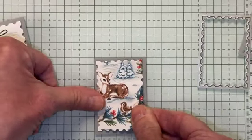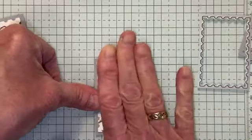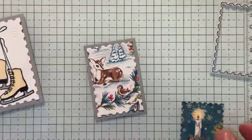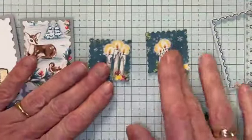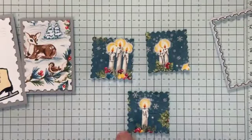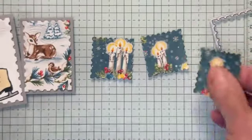And I'm going to do the same thing. I'm just layering them on smoky slate. These are just some examples. Even with just those 2 inches, look at all the different looks that you could get from cutting out that little square, just with the 2 inches alone.